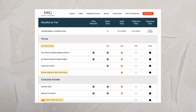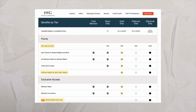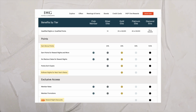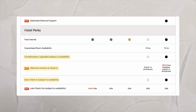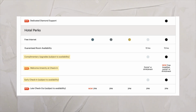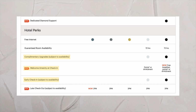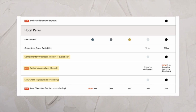And then as you can see on screen, there are plenty of other benefits, as this is the second highest tier status with IHG. Some of the bigger ones I'll point out would be rollover nights for next year's status, reward night discounts, which personally I haven't seen too much about, complimentary upgrades subject to availability, a welcome amenity at check-in, which can be either points or a drink or snack. And then a big one being early check-in, again, subject to availability, but I know that can help a ton of people out when needed. And then late checkout, which is also for most members.